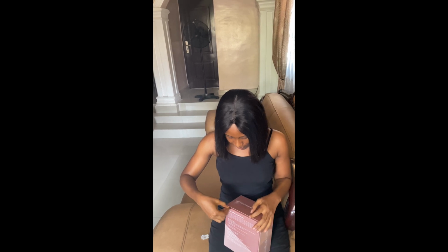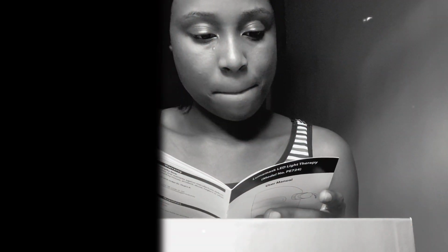Let me quickly take you through my journey using this mask. So this is my skin before I started using it, and as you can see, this is me opening up the box and taking out the manual and just trying to understand how to actually use this product. In the very first week, you can decide to use it about 4 times, which I did, and after using the mask, you can follow up with the other steps of your routine.